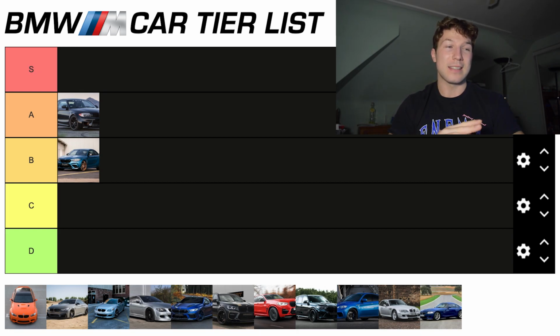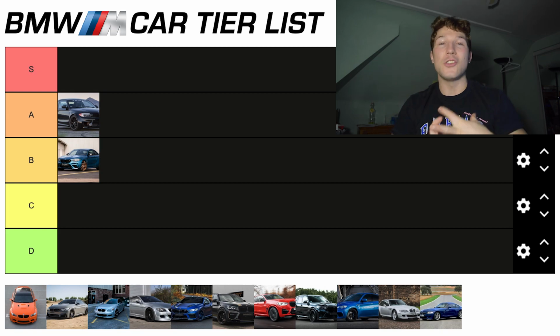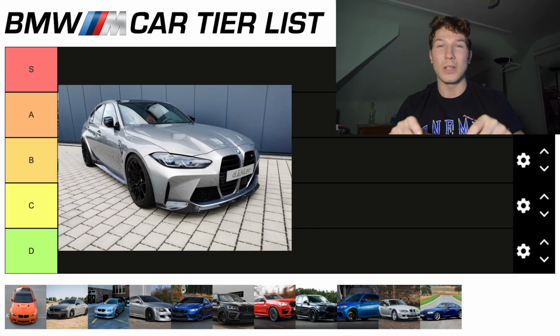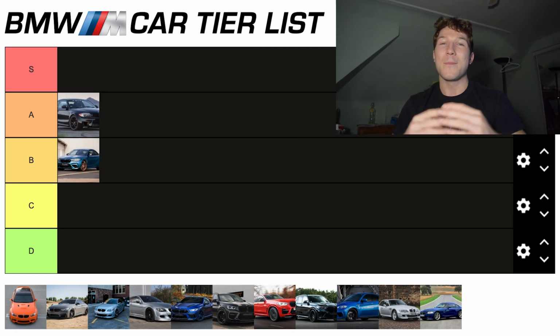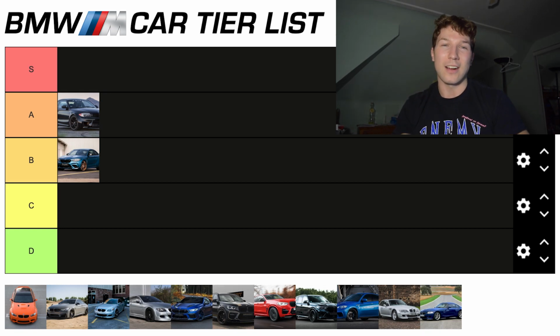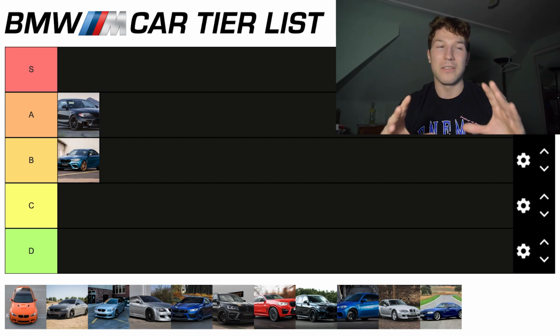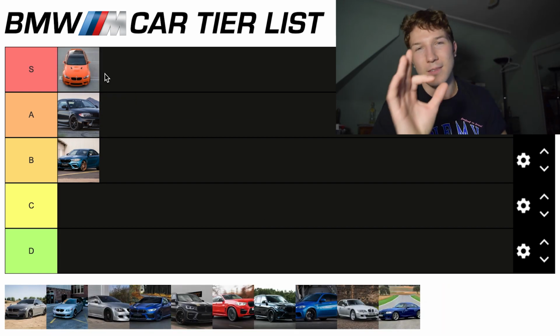But M3 has iconic models all throughout, even the new ones, the F80 and the G80. I know the G80 took a while for people to catch on to. That's the one with the long grills that people just thought, you know, BMW's making bigger grills on their cars every single year. But now that it's been out for a while, I think people have started to really like it. I personally really like that car. Right from model generation 1 all the way to the newest one, I think this is an iconic BMW model class, and I love it. This is getting the very first S tier of the list.